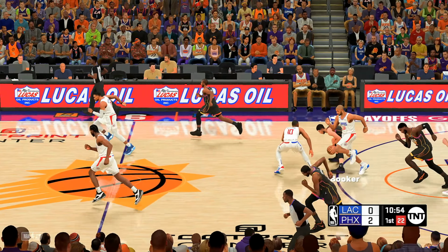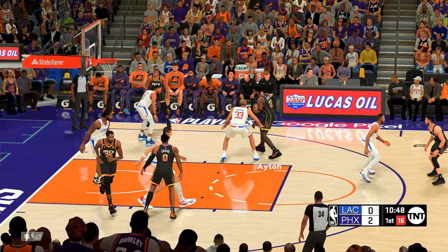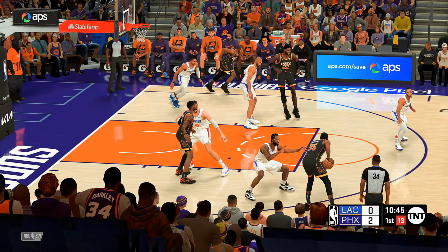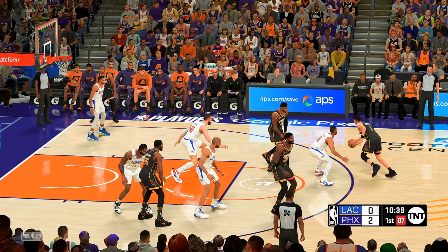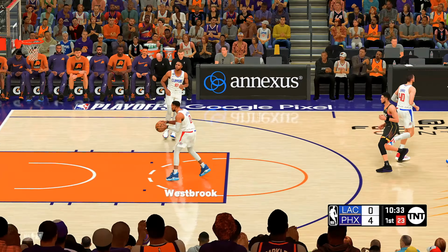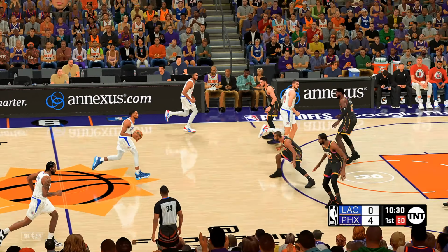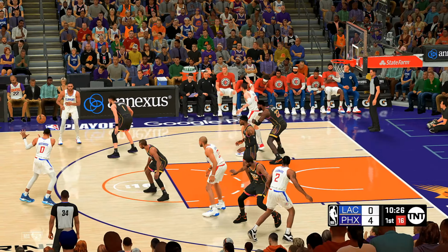Now here's Westbrook. Outside Booker. Pass to Durant. Back to Booker. And Booker with the jam. And with his skill, you kind of forget that Booker is 6'5" and can get to the rim with ease. Gordon outside. Back to Westbrook. Shoots over Paul. The putback. Oh, he hangs in there and cashes in on the second chance points. Those second chance buckets are major bonus points if you can get them.